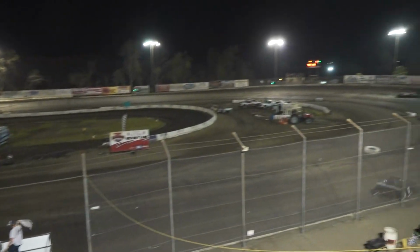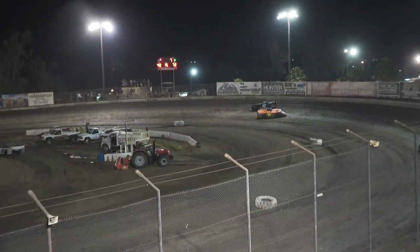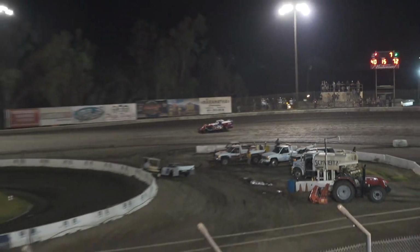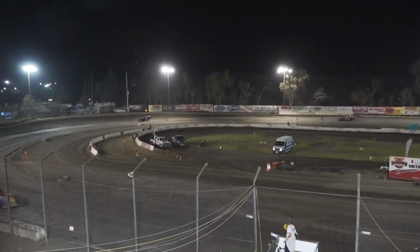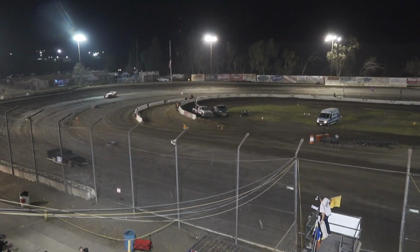White flag in the air for Spainhoward. Oh, trouble! Fraser goes around. This could be very big because DeForest is going to get by. And the yellow flag flies before the checkered, which means that we still have 1 lap of racing.